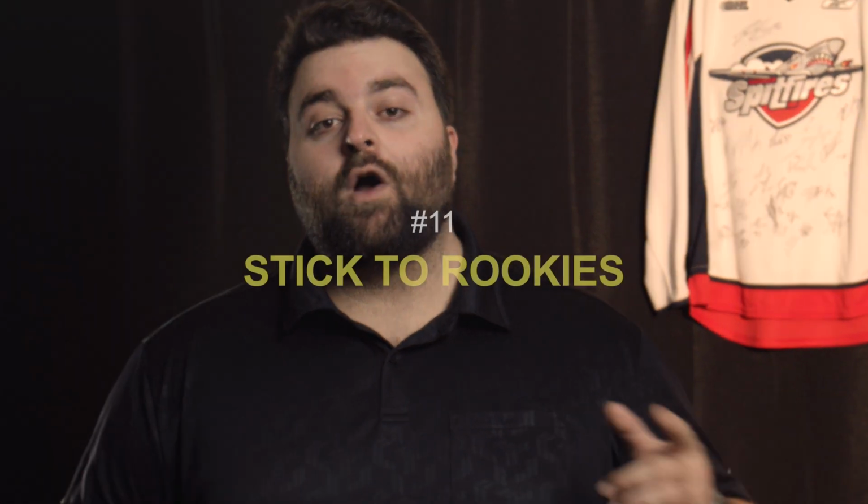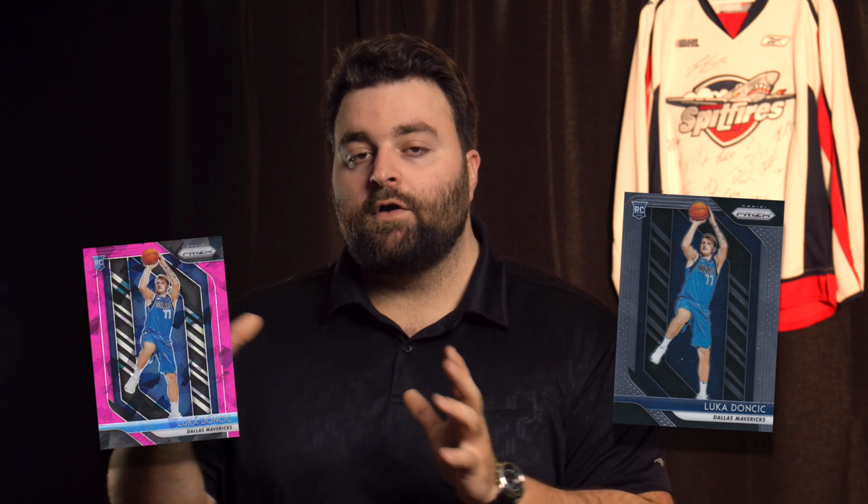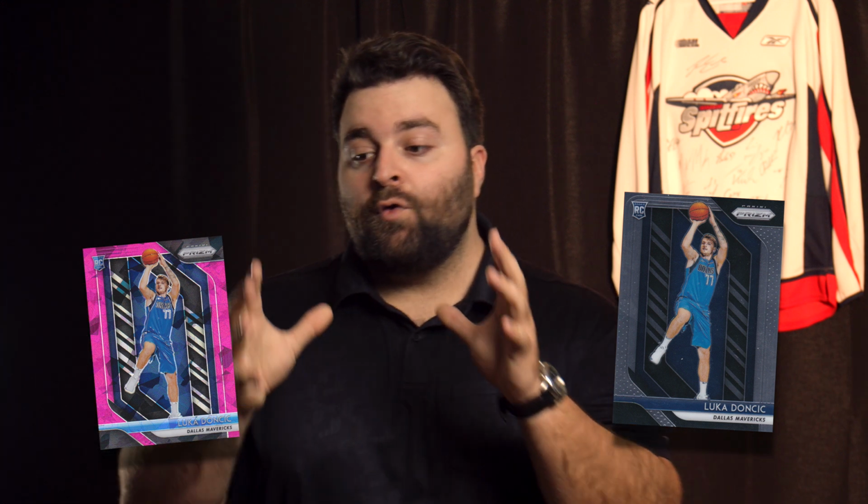Tip number 11, you want to acquire rookie cards. And there are cool inserts if you're collecting them, but if you are investing into sports cards, I really recommend picking up that player's rookie card. For example, let's put up a Prism Luka Doncic card. These rookies are quite expensive. They're starting to go up in value, but there are other alternative rookie cards, especially now because companies are overprinting cards. That's another conversation. But if you want to pick up a Luka Doncic rookie, there are other ones.